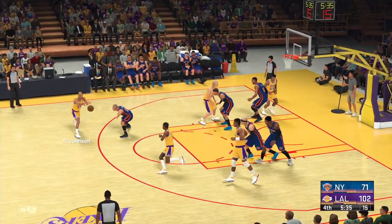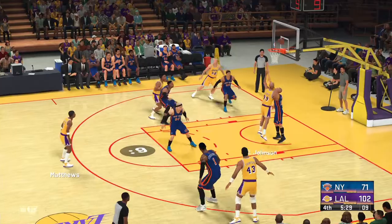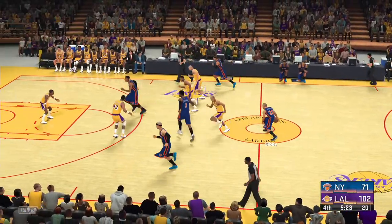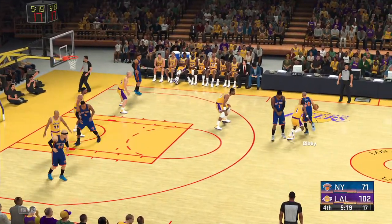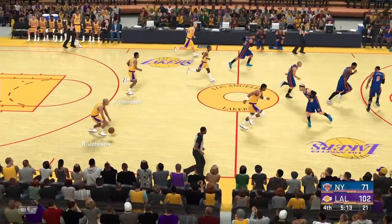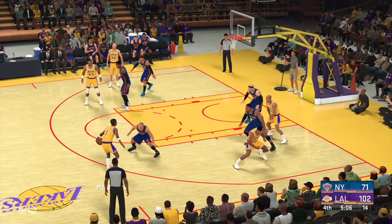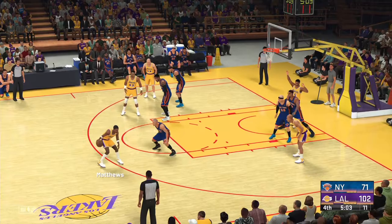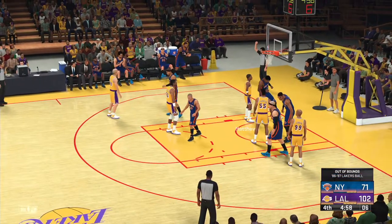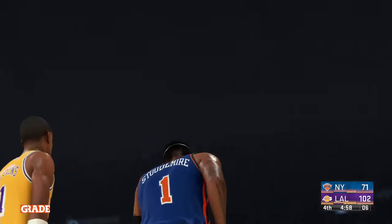Outside Johnson. Pass to Matthews. Back to Johnson. Goes back up. And the rebound goes to the Knicks. Here's Bibby. Driving to the basket. Thompson pulls it in. Here's Matthews. And it's blocked. Out of bounds as Los Angeles keeps possession. The Knicks making a switch here.